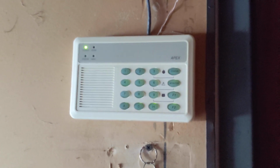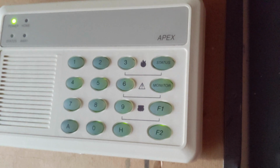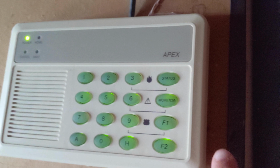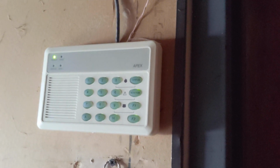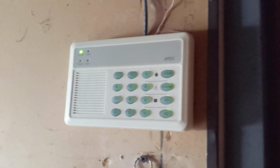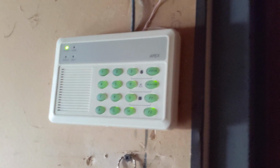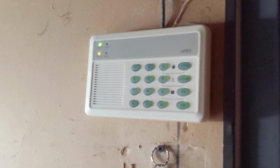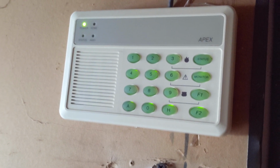One more feature I wanted to show is the chime option. They call it the monitor function instead of chime. But if you press it, Monitor off. There's monitor off, of course. Monitor tone. Tone, which is just a single beep. And then Monitor on, the voice chime, basically. House door open. Monitor off. Monitor tone. I don't see much of a point in the tone option.